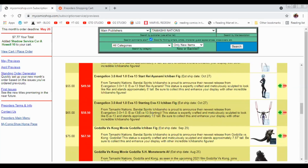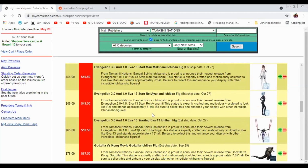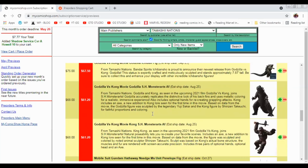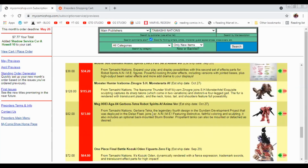Machinchi? I don't know what these are. I might have to look into those again. And those do, you can see the discount there. What else? What the hell is that? Oh, no, don't care. Don't care. Robot Spirits.